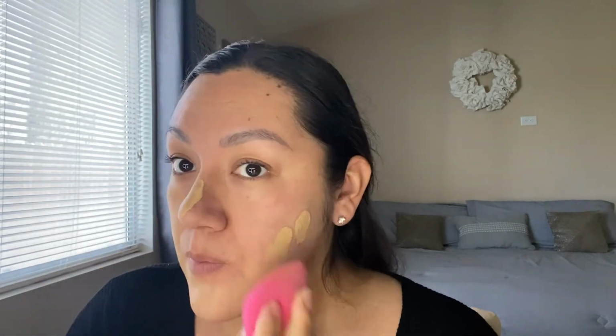So as you guys can see, I put the foundation pretty much all over my face. I tap it with my beauty sponge all over. And again, this is a damp beauty sponge. I wet it and then I wring it out, so it's just damp. It's not supposed to be soaking wet. I just tap it all over my face to blend all of the foundation.